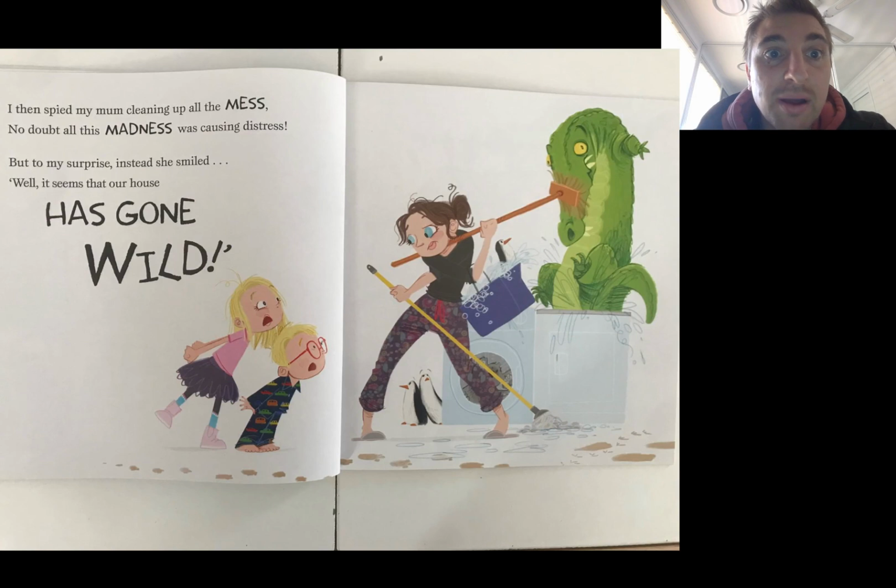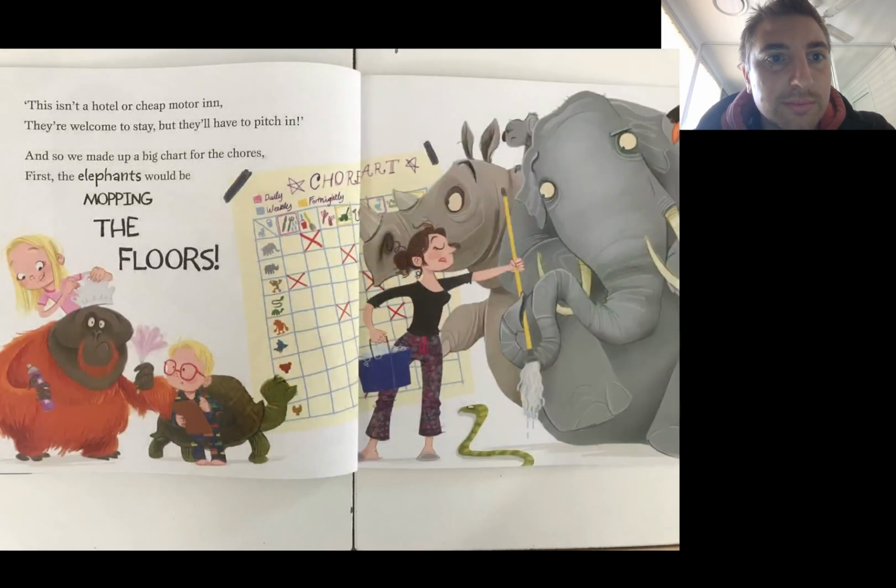I then spied my mum cleaning up all the mess. No doubt all this madness was causing distress. But to my surprise, instead she smiled. Well, it seems that our house has gone wild. This isn't a hotel or cheap motor inn. They're welcome to stay, but they need to pitch in. That means they need to work. And so we made up a big chart for the chores. First, the elephants would be mopping the floors.